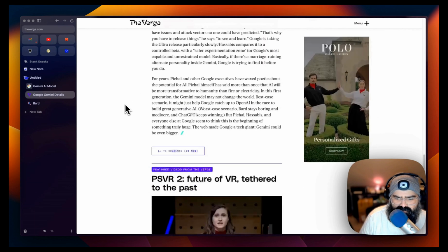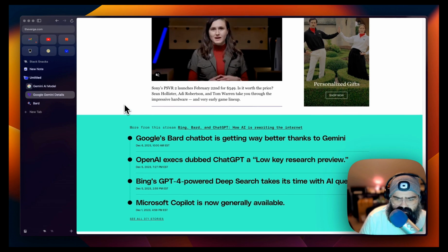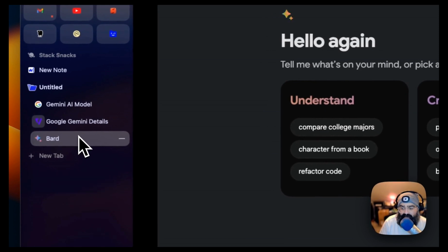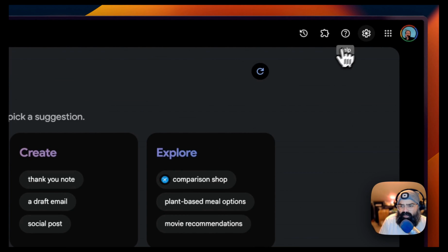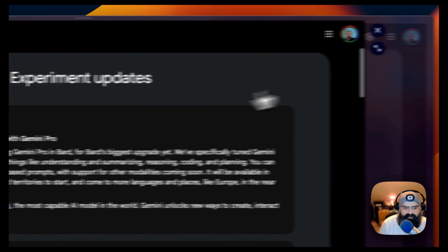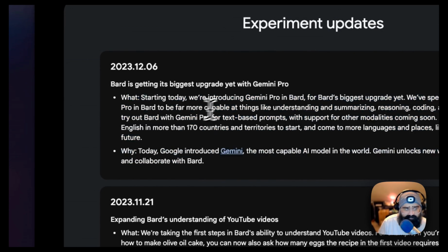All right, let's head over to Bard. Let's see if we can get into anything tonight. All right, so I'm in. Let's check our updates. And it does say we've got access to Gemini Pro here. So let's see if, well, let's just see if we notice anything different.